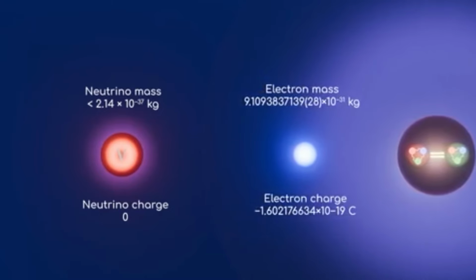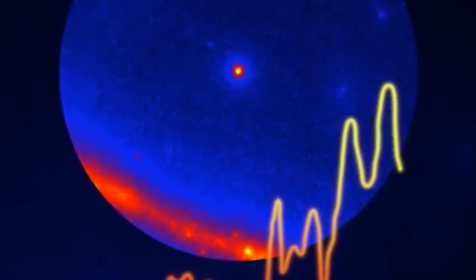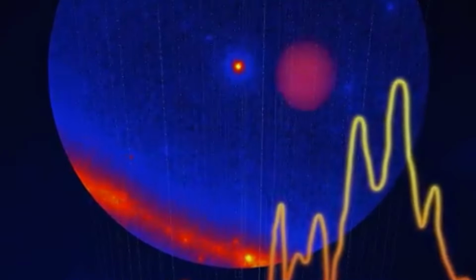To understand just how elusive neutrinos are, consider this: a single neutrino could pass through Earth without interacting with a single atom. Trillions of neutrinos pass through your body every second, yet only about 1 in a billion will interact with an atom during your lifetime. Many of these neutrinos originate from the Sun, but others come from powerful cosmic sources like supernovae and black holes.